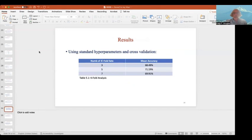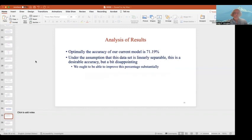All right, so on our data that we actually used, we tried 3, 5, and 7 sets for generating the model. The mean accuracy with 3-fold sets was about 68.5%, 71% for 5 sets, and 70% for 7 sets. So just taking this, no cleanups, no boosting, no playing further games, the accuracy of the model was about 71%.